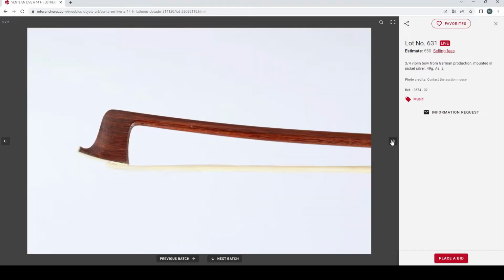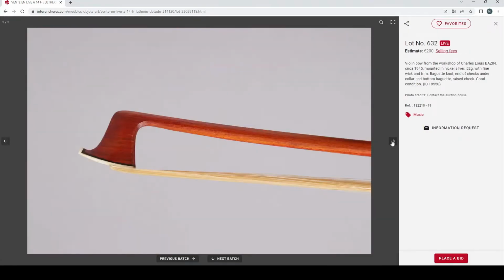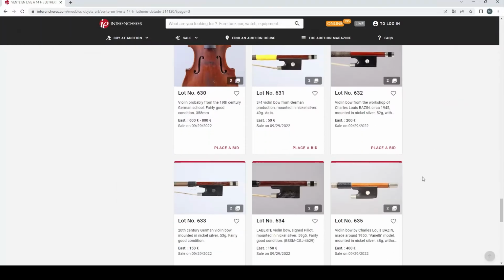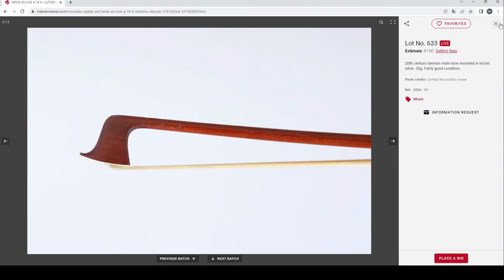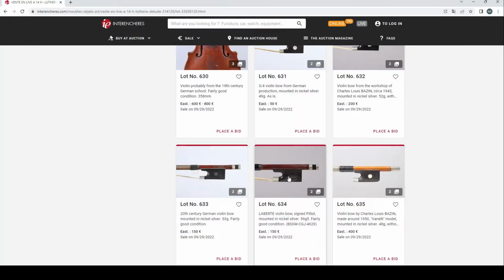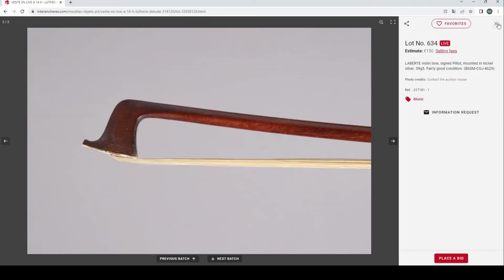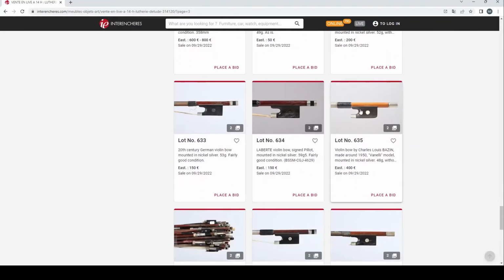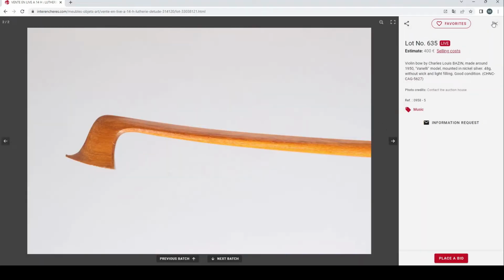3/4 German bow, 50. Violin bow from the Bazaar workshop, 200. 20th century German violin bow, 150. Lebert violin bow, 150. Violin bow by Charles Louis Bazin, 400.